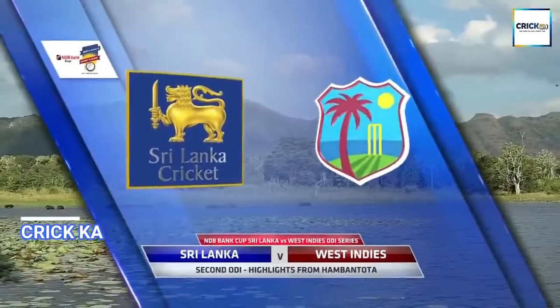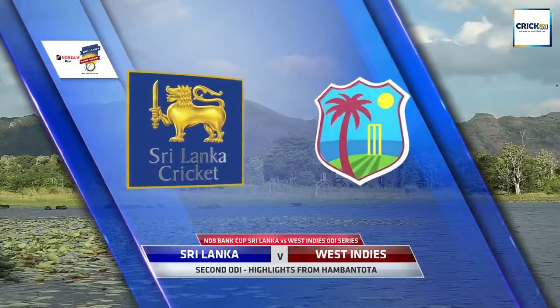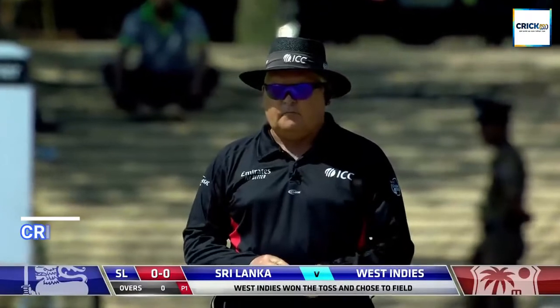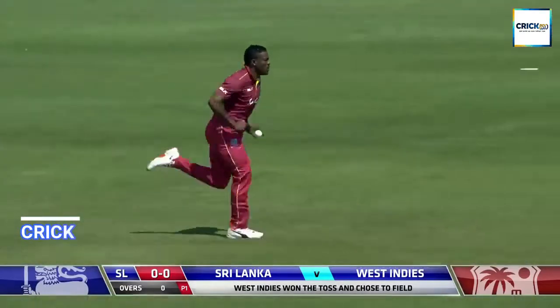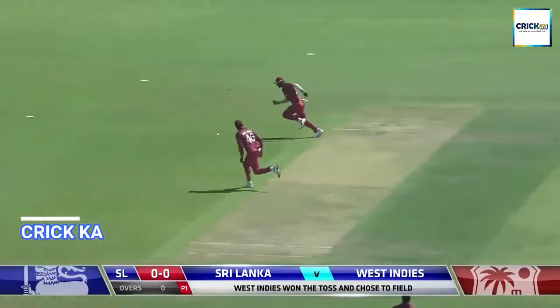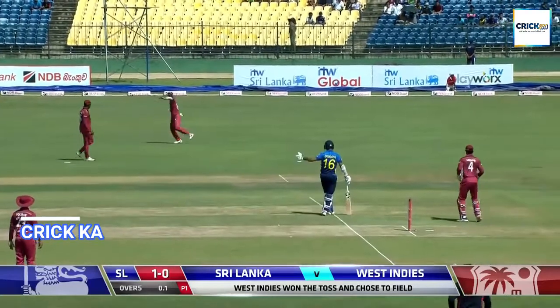Welcome to highlights of the second game of the series from the Mahinda Rajapaksa Stadium in Hambantota. Big ground, Russell. Fast outfield, slopes away nicely. There should be a lot of runs in this pitch. First run. Just eased into the gap on the offside from Fernando.